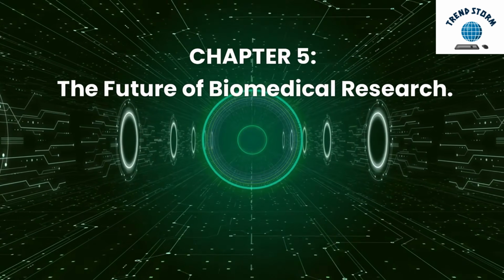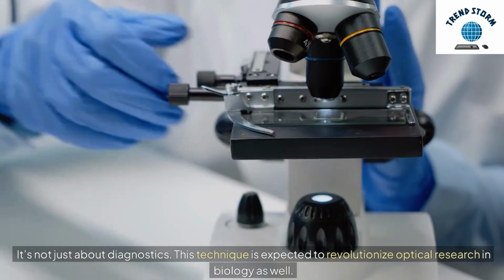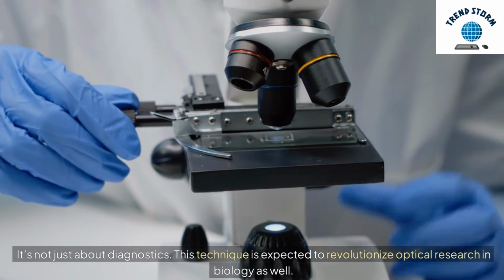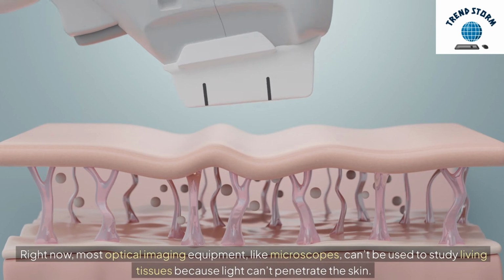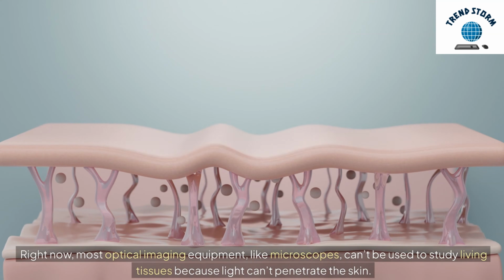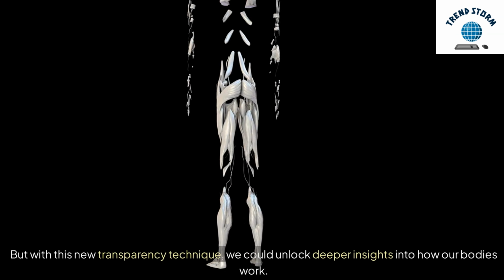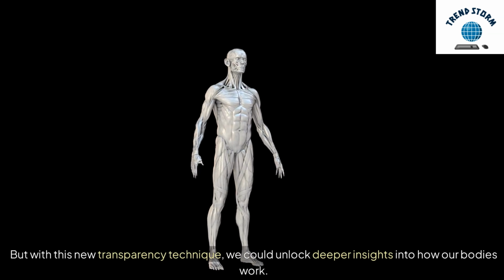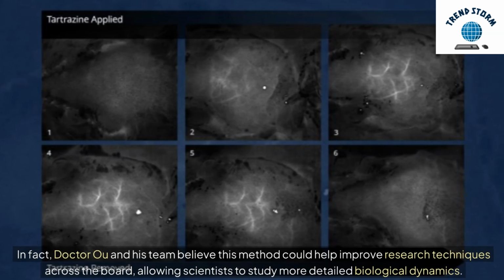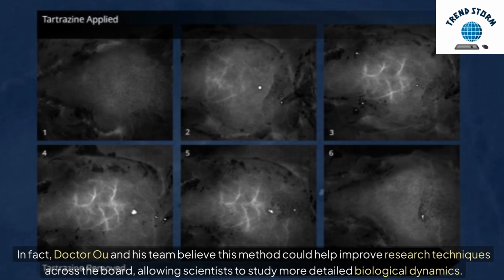Chapter 5. The Future of Biomedical Research. It's not just about diagnostics. This technique is expected to revolutionize optical research in biology as well. Right now, most optical imaging equipment, like microscopes, can't be used to study living tissues because light can't penetrate the skin. But with this new transparency technique, we could unlock deeper insights into how our bodies work. In fact, Dr. Wu and his team believe this method could help improve research techniques across the board, allowing scientists to study more detailed biological dynamics.